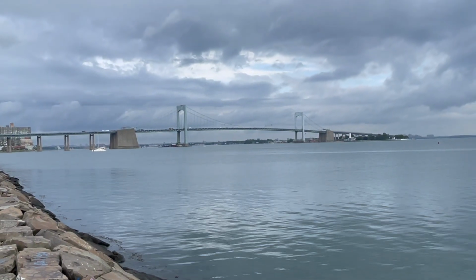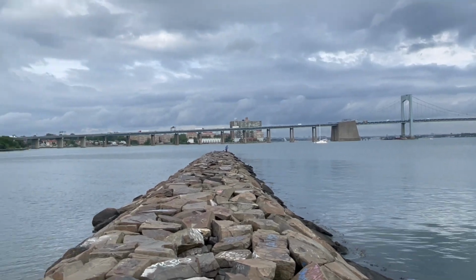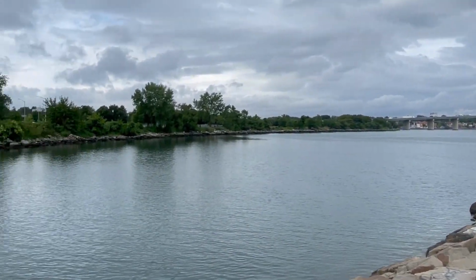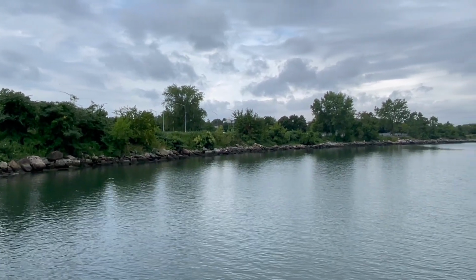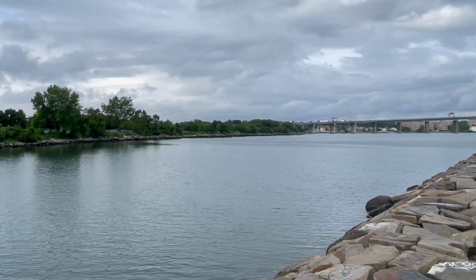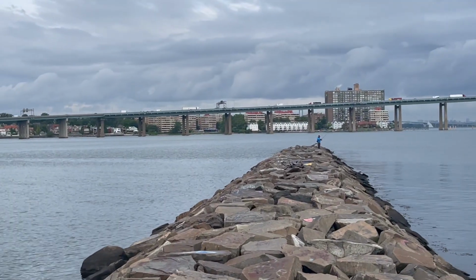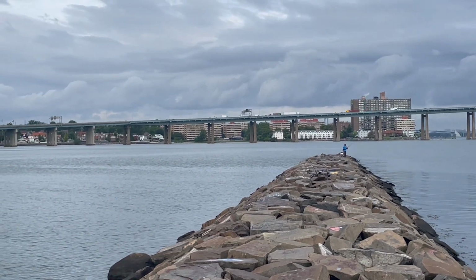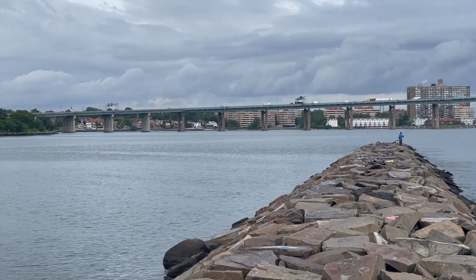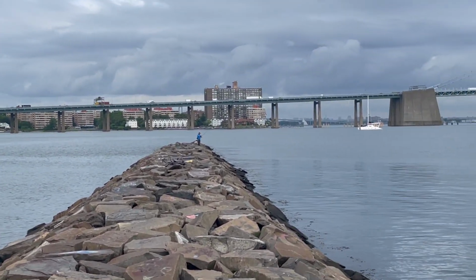Right over here is the beauty, the Throgs Neck Bridge. And to the left of me is Queens. The Cross Island Parkway is a bit hidden. You can still see some car traffic behind these trees. And yeah, the area in the back is the area of Beechhurst. And the area of Whitestone is right behind it, which is probably not seen behind these tall buildings over here.